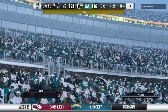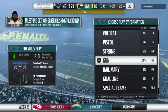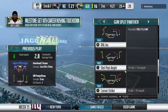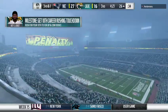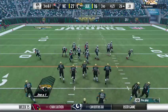Now flags will come in. I think this one's going to be on the defense for jumping. A free 5 yards as the defense jumps. I know it's an anticipation game for them, but it's also a reaction game, and they reacted poorly on that one. The Jaguars on third down.